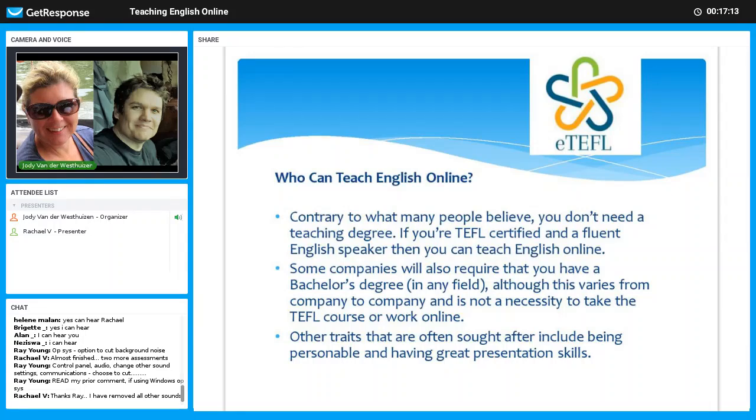So in the past, some companies would hire you if you had a degree in any field, which is the next point, and sometimes the TEFL was optional. But now, especially from next year onwards, it's going to be compulsory for every teacher online to have a TEFL certification. I say TEFL because that is the easiest one to get for the average person, so that the average person can start working online. Some companies will still require that you have a bachelor's degree in any field. It doesn't matter what the subject is. It doesn't have to be an education degree. But this varies from company to company, and it's not a necessity to take the TEFL course, and it's not a necessity to work online. So other traits that are often sought after include being personable and having great presentation skills.